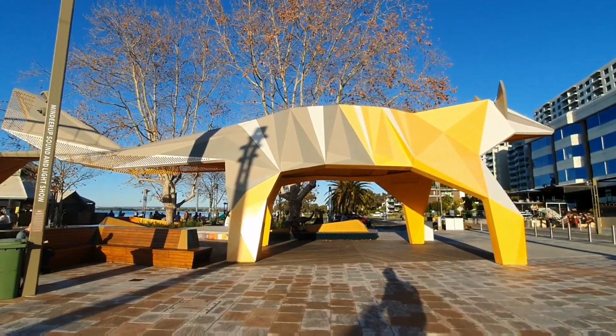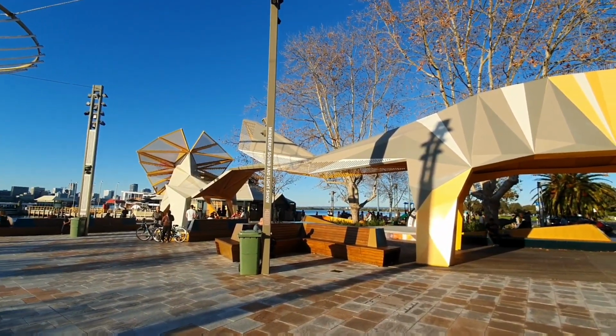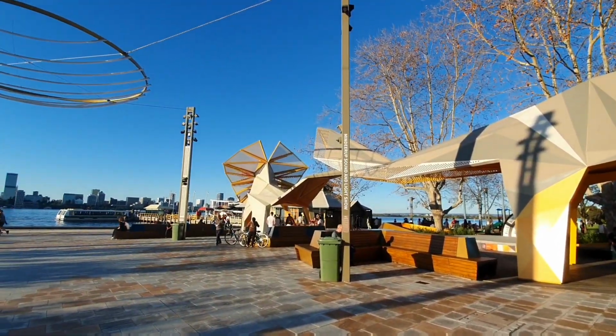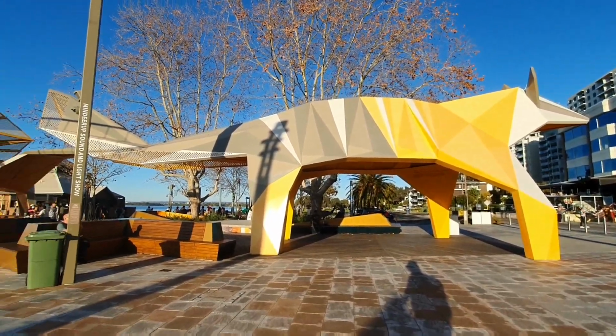These are imitations of skeletons that were found in Australia from the Jurassic period. This is the numbat, and that's the lion mane lizard. Crazy these used to roam around Australia back in the day.